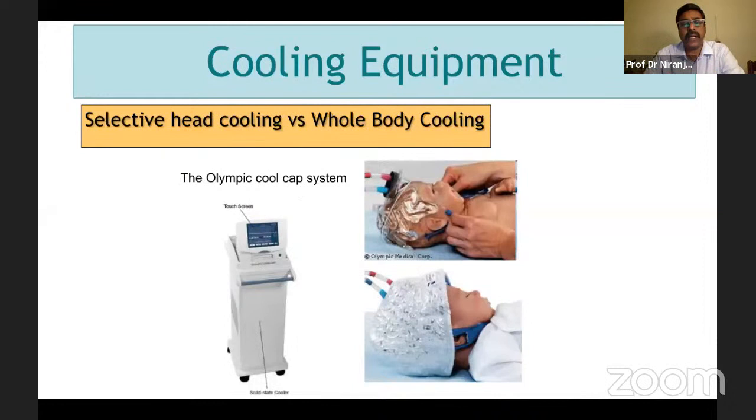This is the Olympic Cool-Cap system, which was the first FDA approved equipment. What it does is run cooled liquid around the scalp, and that cools the body down also. But there are some concerns. One is that you cannot put an EEG, you cannot do scans, it is difficult to do ultrasound, so it limits your access. The second concern is that because the scalp is very cold, the superficial layer of the brain is much colder than the deep structures, the basal ganglia and thalamus. That's where I really want cooling. The gradient may not reach there. That is a concern, though the studies have shown no difference in the outcome.